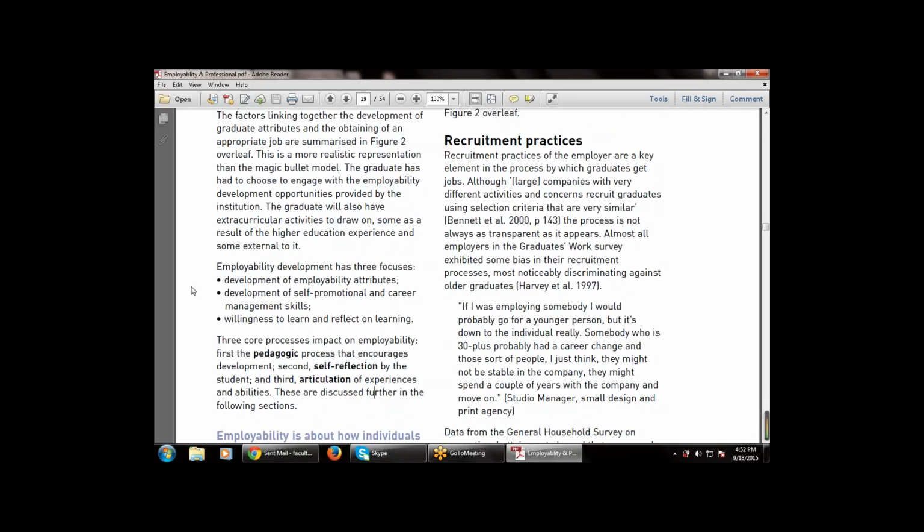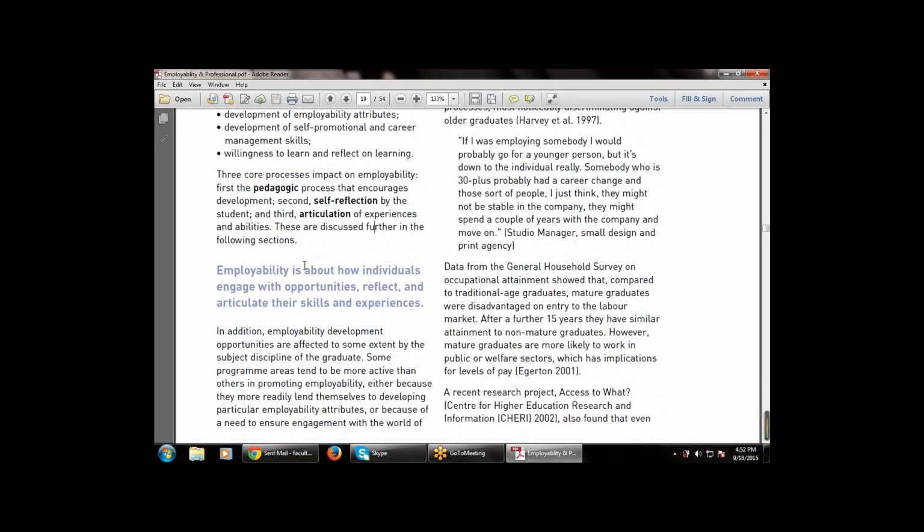I will discuss this further in the following section. Employability is about how individuals engage with opportunities, reflect and articulate their skills and experiences. So what are the various opportunities available to individuals, what are their reflections, and how do they articulate their skills and experiences?